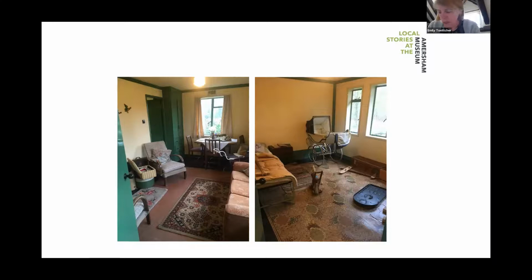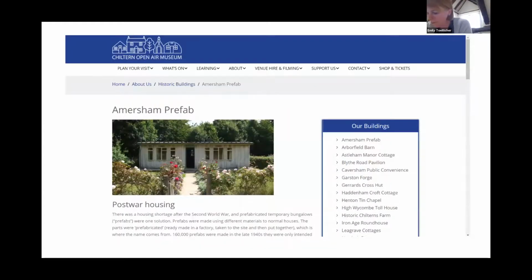Now, this house was the home of Robert and Ethel Bryant and their three children, and they lived there for a considerable amount of time, from 1948, and when they first moved in, their rent was 13 shillings and 10 pence a week. As I say, the government intended that people would live in prefabs for no more than 10 years, but many people lived in them very happily, I think it's probably fair to say, for decades.